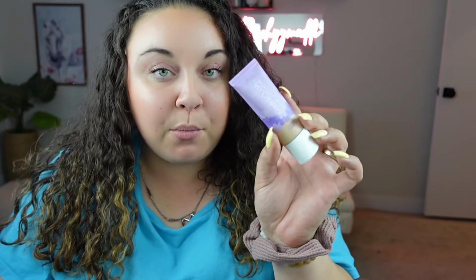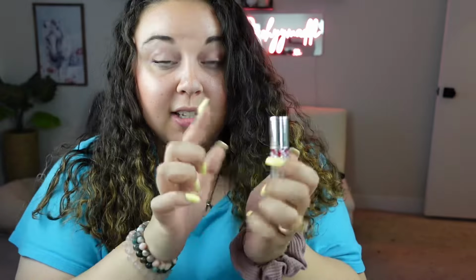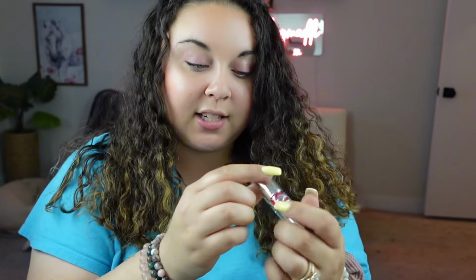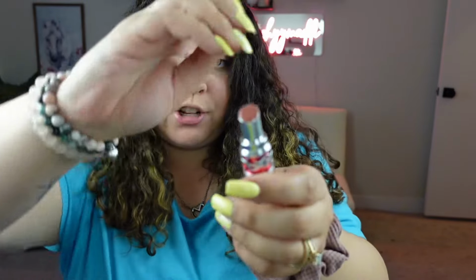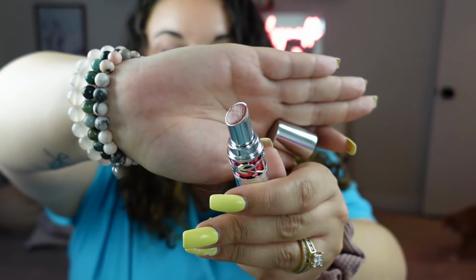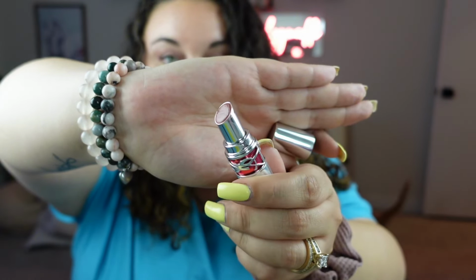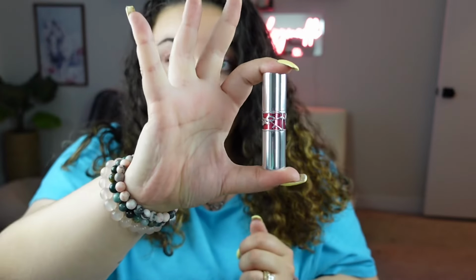Gave her this tinted moisturizer, a YSL product. Y'all know I love YSL and they love me. This is a candy gloss lipstick, and this is the shade 15. My mom already tried it, so that's why it doesn't look completely new. But this is the shade, and she loves it and it looks really good on her.